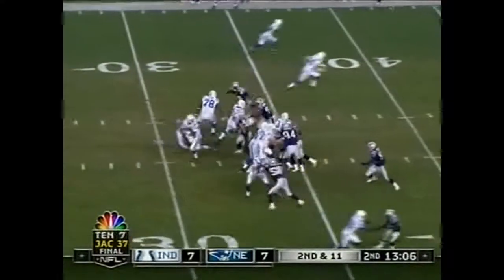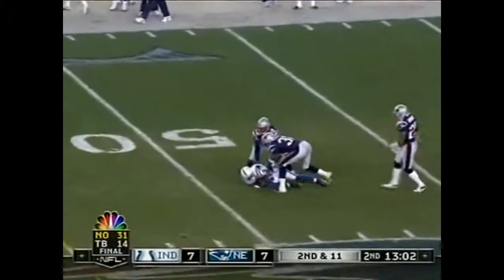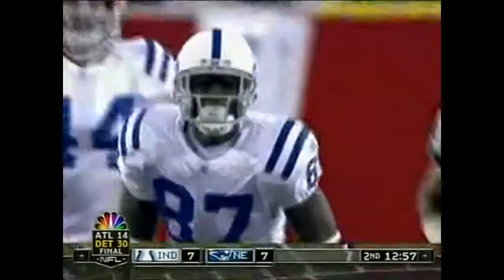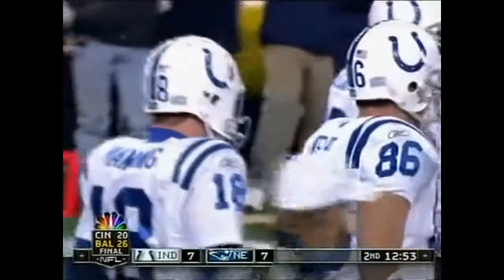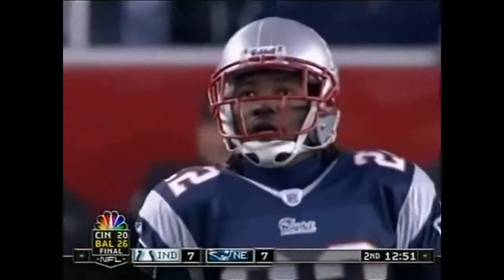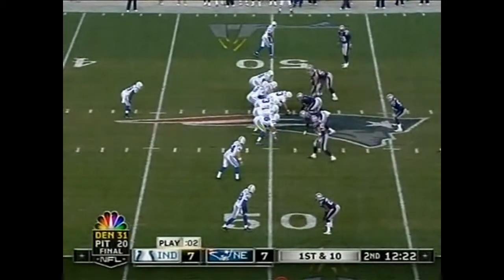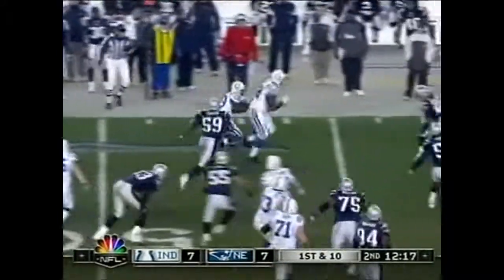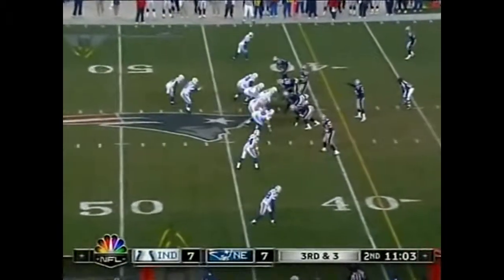Second and 11. Pressure on Manning. He's hit as he throws, gets it away. Wayne comes back, and Wayne makes the catch at the 48-yard line. So Manning under pressure didn't get everything he wanted on it, but got enough that Wayne could see the pressure that Manning was getting. And that's what they feel they have to do. The Patriots will get pressure right up the middle on Manning. A dive behind Glenn to the left side, to the short side of the field. Turns that into a gain of about 7. He's done a lot of disguising.